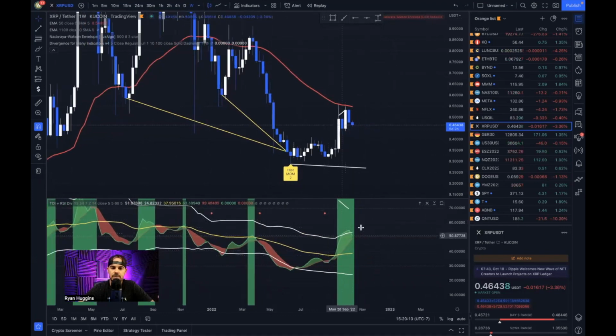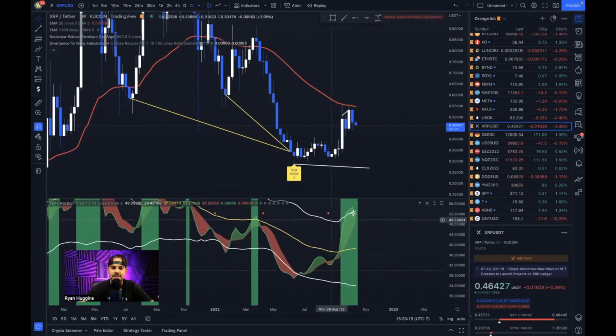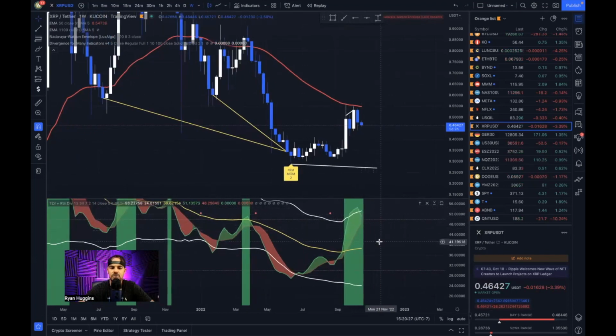Now, you'll also notice we've been tracking on the weekly charts here, this higher time frame. We've been noticing that we did get outside of our volatility bands on our TDI, Traders Dynamic. And when it got outside of this volatility band, it typically will break back down inside and do some sort of recovery, most of the time back to the market baseline, this yellow line.